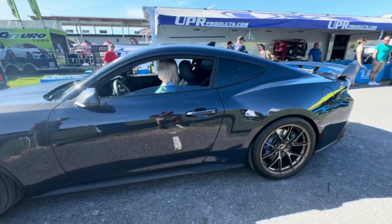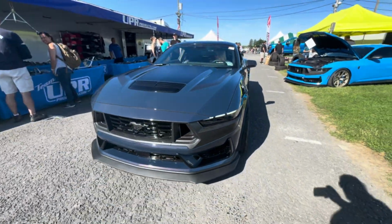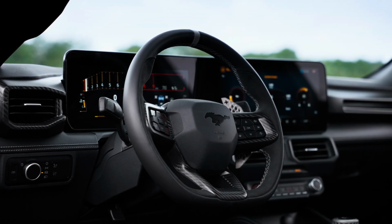I want to get right into the interior and some of the critiques I have. Initial reaction. Now, granted, I have my own Mustang '24 Dark Horse, and I'm used to the interior. But for me, I was a bit underwhelmed, and I say this with all honesty. I'm a Ford Mustang apologist, all that good stuff. I wasn't a fan of one major thing, and that is the steering wheel. I think the steering wheel was an honest miss, in my opinion.